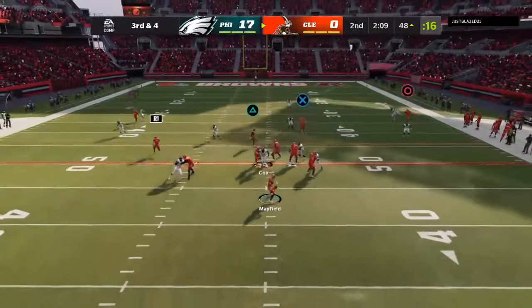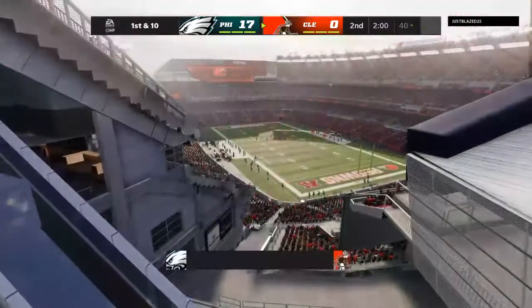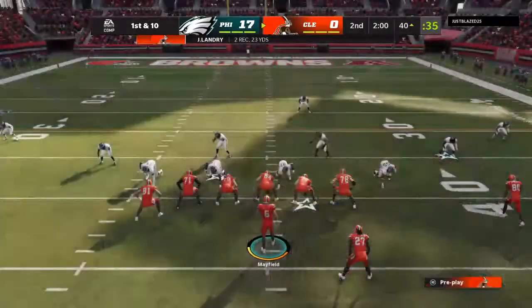From the shotgun, it's Mayfield. And he's got the hook up to Landry. And he is going to have a Browns 1st down. They needed 4. He doubled that. He wound up getting 8. And we've hit the 2-minute mark in this first half of action.